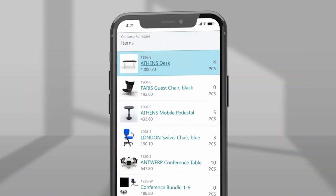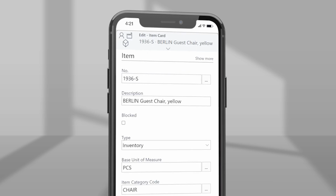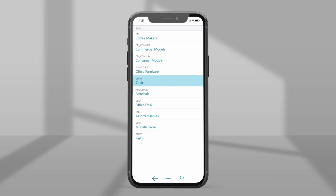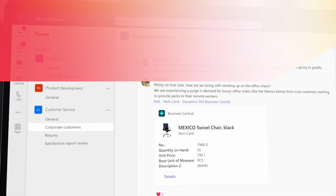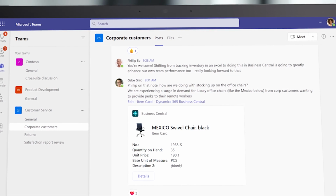Whether you're in the office or on the go, Microsoft Dynamics 365 Business Central has you covered, delivering the information you need at any time, on any device. Business Central allows Contoso to drive productivity across the business, using the connected functionality and interoperability with Microsoft 365, including Microsoft Teams.